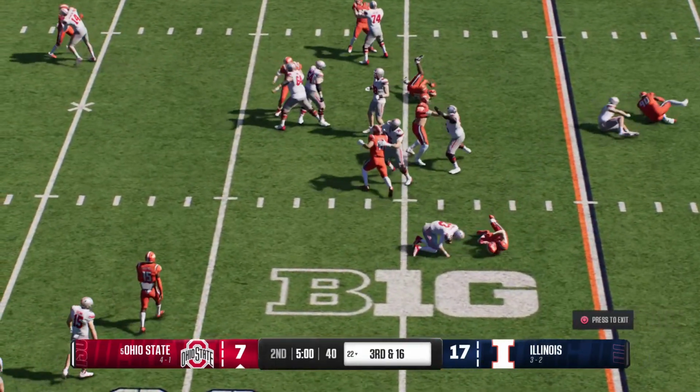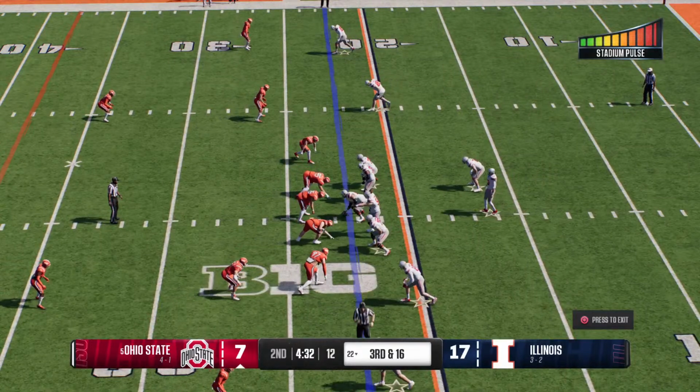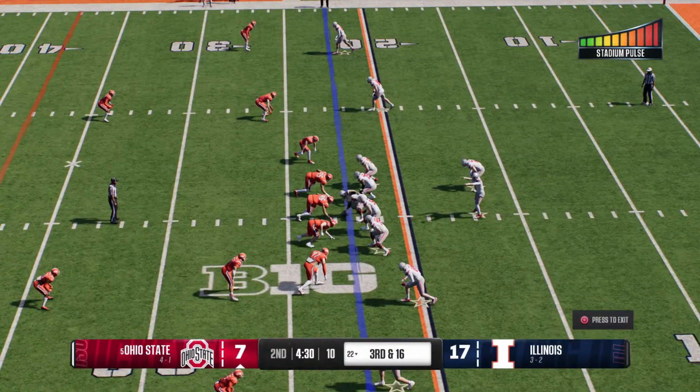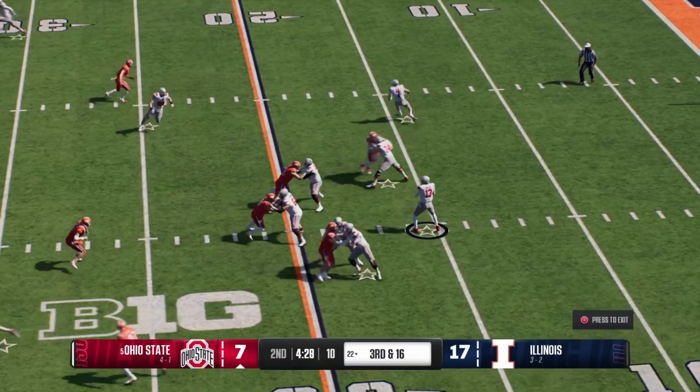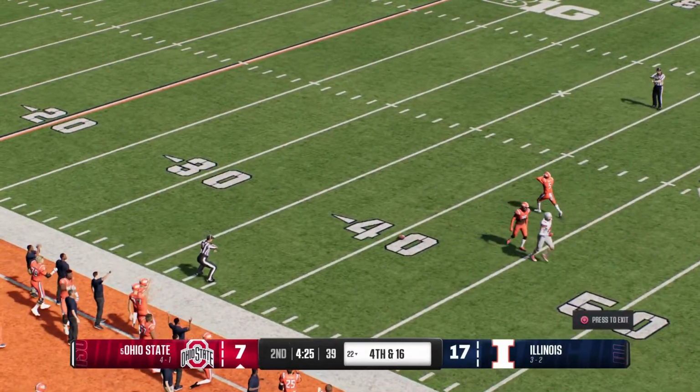He'll pull it on the read. And they snuffed out that play from the start. He probably should have given the ball to the back. And the running game has gone in the wrong direction. The offense tries to turn it around and go forward on third down.